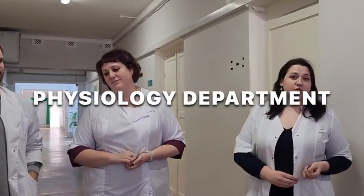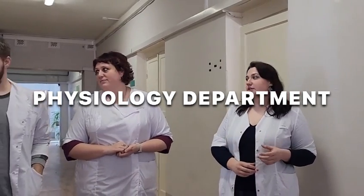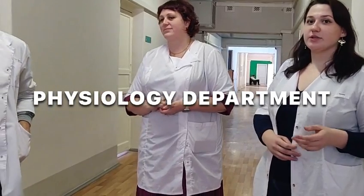The Chair of Normal Physiology has plenty of different directions connected closely with cognitive functions of the brain and several scientific pathways as well. Also, we are preparing some lab animals to have experiments on them, to study their behavior in different conditions.